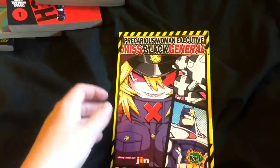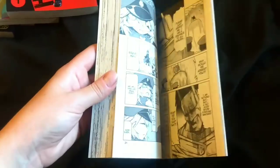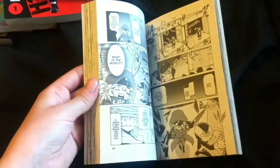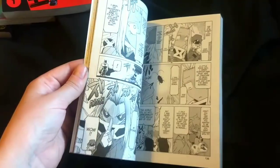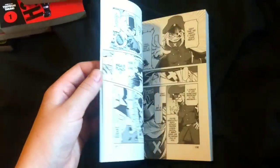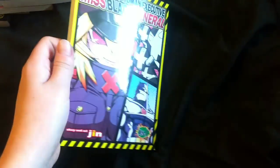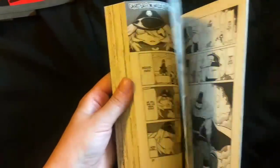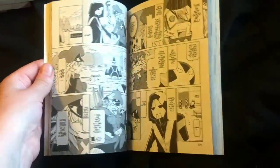And finally, something else that I haven't picked up. I got it because the cover just looked wild. It's The Precarious Woman Executive, Miss Black General. I haven't read this at all, but the premise seemed really interesting to me. It's just about this villain, and she's not a particularly good villain, but she's constantly after this guy, I think is what it is. And so all of her escapades are just her trying to seduce him when she really should just be doing villain stuff. Looks like a wacky, zany sort of slapstick comedy about her adventures.